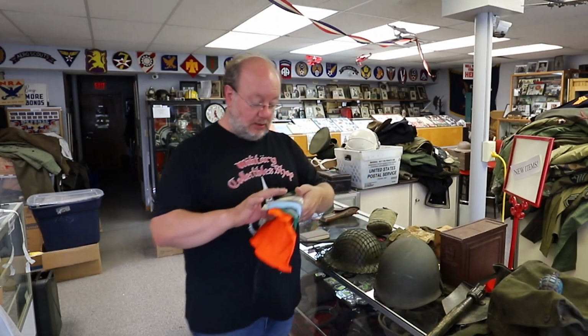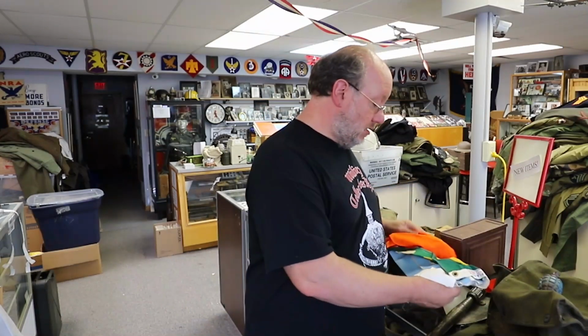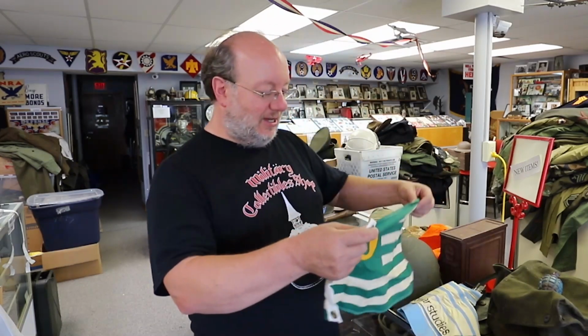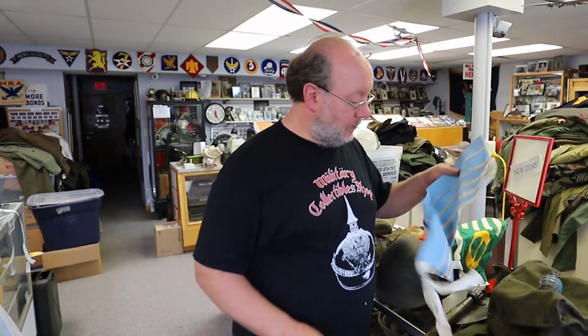Got some flags in. I found some flags, still a little moist from that early morning dew. But some interesting ones. One is the Ecology Flag. Those of you who are old enough to remember Ecology, it was kind of a natural movement, you know, to protect the planet. Save the whales. Shoot the seals.